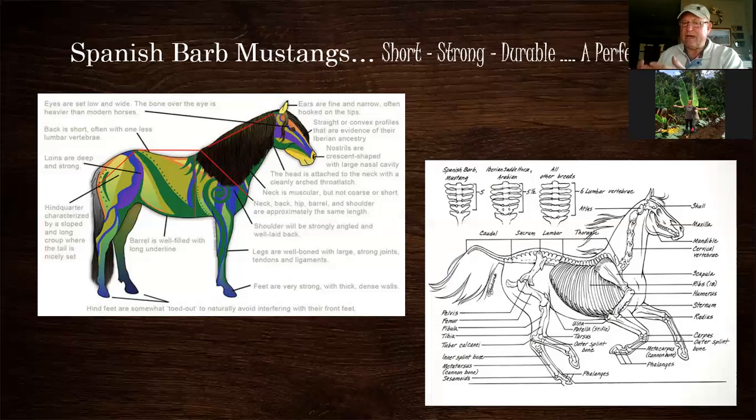You can still find Spanish barb remains on the wild horse ranges, like in Wyoming or Nevada, and the distinguishing characteristic is that if you look at the backbone, the skeleton, there's only 5 lumbar vertebrae. Kind of interesting.